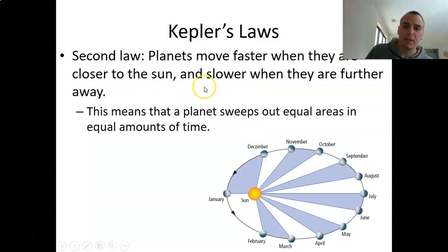The second law is that planets move faster when they're closer to the sun and slower when they're further away. This should make sense, but it means that the planet sweeps out equal areas in equal amounts of time. As it comes close to the sun, it gets pulled by gravity harder, and it whips around. Then as it goes away, it slows down, and then starts speeding up again, whips around, and slows down. So it moves faster closer to the sun and slower further away.